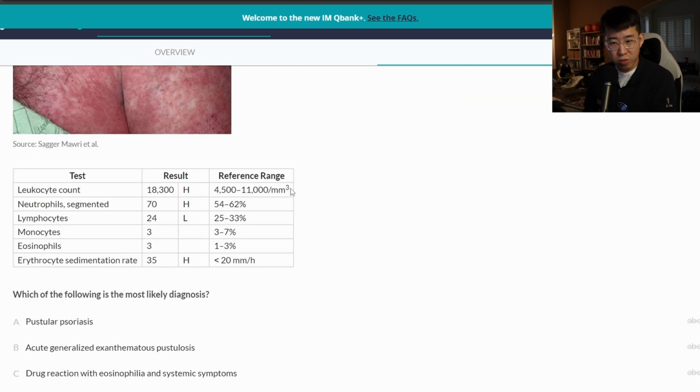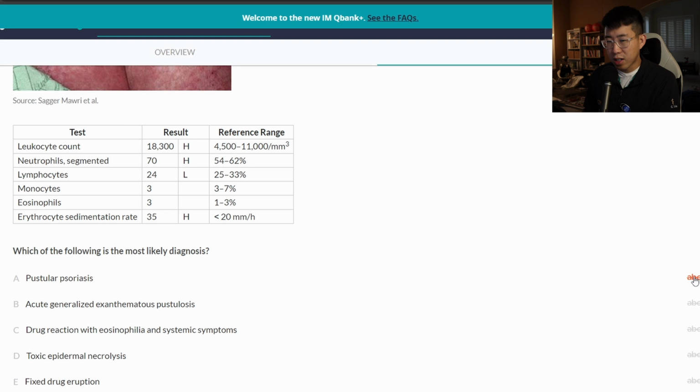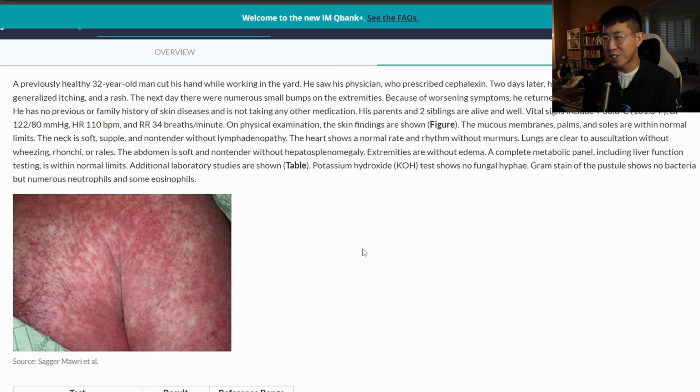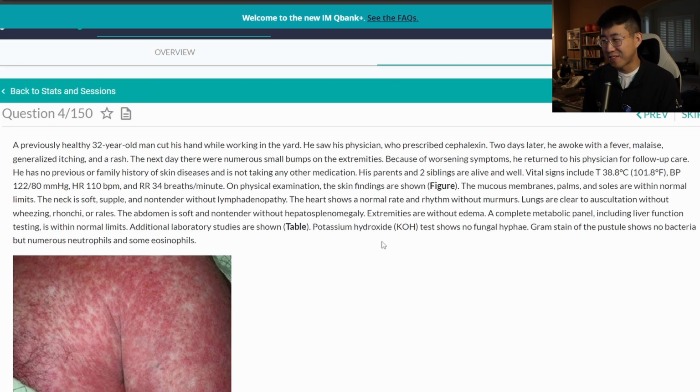I'm actually not sure what the answer is here, but I think we can kind of go through a process of elimination. So pustular psoriasis, I think we can rule out. Toxic epidermal, also we can rule out. So now we're left with DRESS, AGEP, and fixed drug eruption. Yeah, I might get the first question wrong here on this pleasant Valentine's Day, you guys.